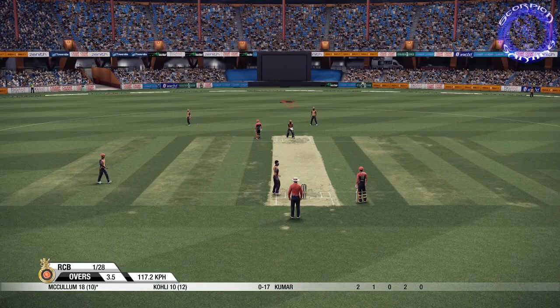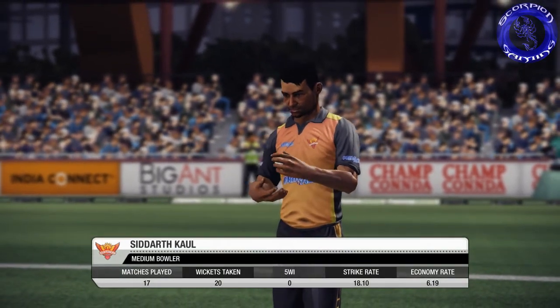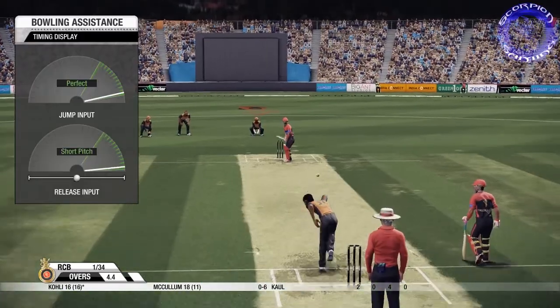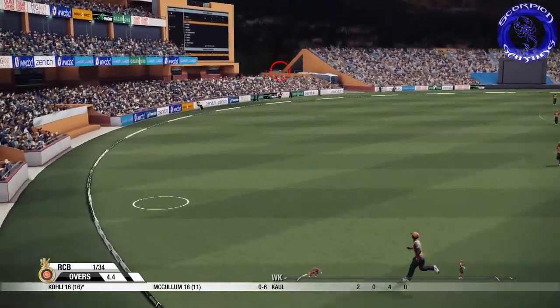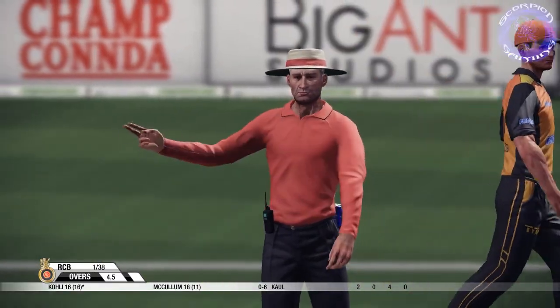End of the fourth over. The bowling side should be pleased with that over. Welcome the new bowler into the attack for the fielding team. Yes. Yep, catch! Just lands inside the rope. That's four runs.